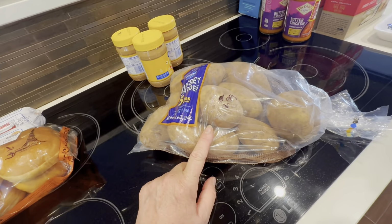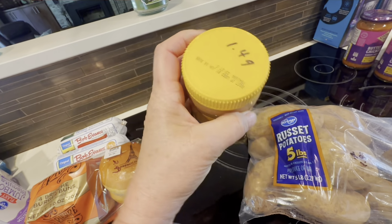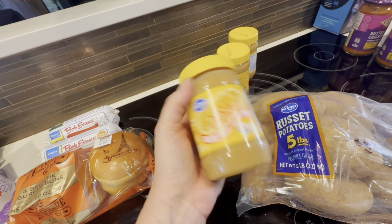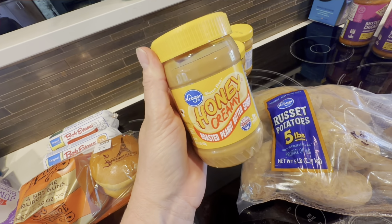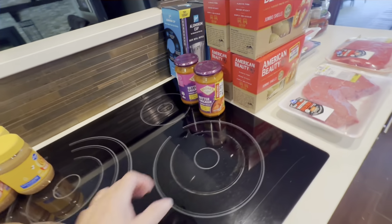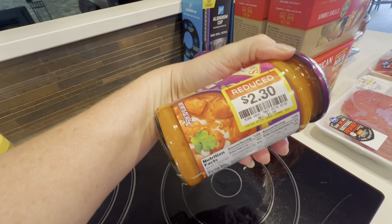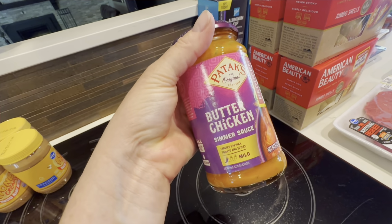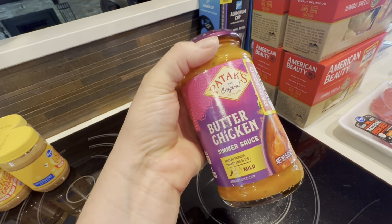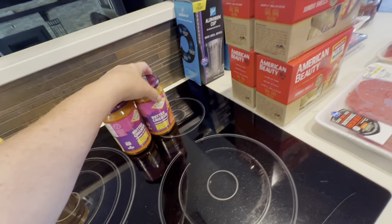Potatoes were $1.99 on sale. And this peanut butter, you could buy up to 5. It was $1.49. It always used to be on sale for 99 cents, but now about the lowest it gets is $1.49. This is the clearance stuff. This butter chicken was marked down to $2.30. Now, I know how to make butter chicken sauce, but it takes time, and I don't even know if I could buy the ingredients for $2.30.